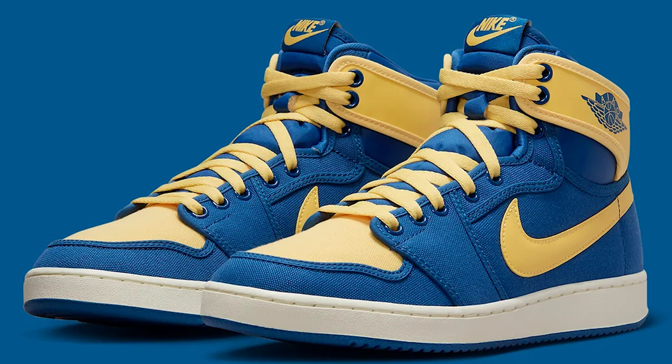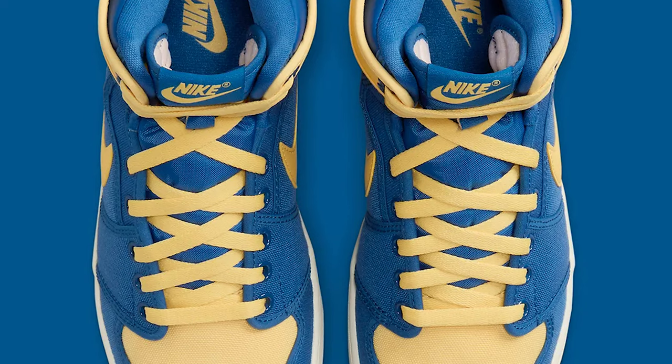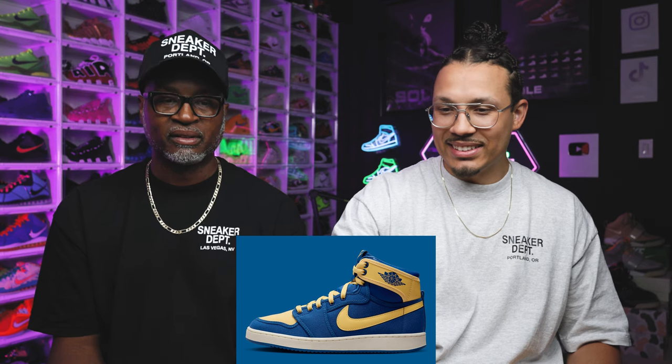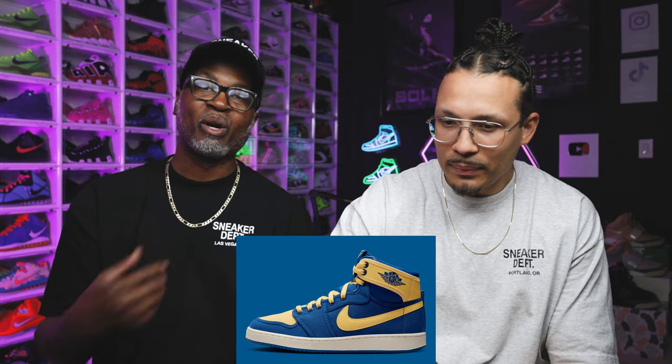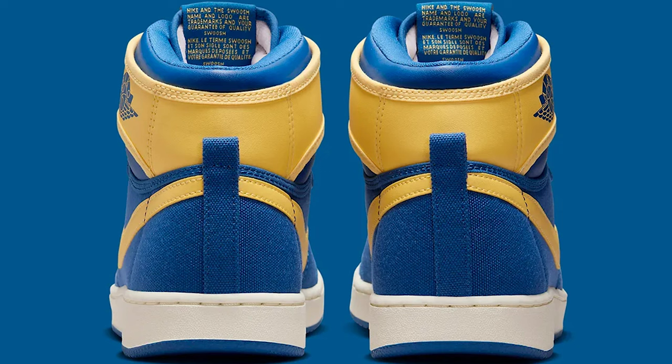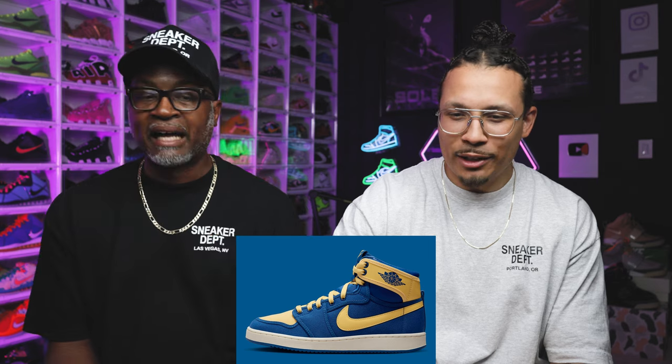All right, so the Laney Air Jordan 1 KO. This one right here, high school colors for you. High school colors, I just wish it wasn't canvas. That looked like canvas. It is. Yeah, it's the KO version. OG cut. I do like it though. But for me personally, I'd have to have it because it's high school colors. The average person might not do it in canvas, but $150.